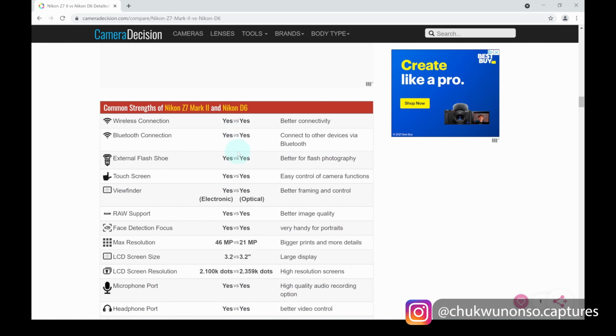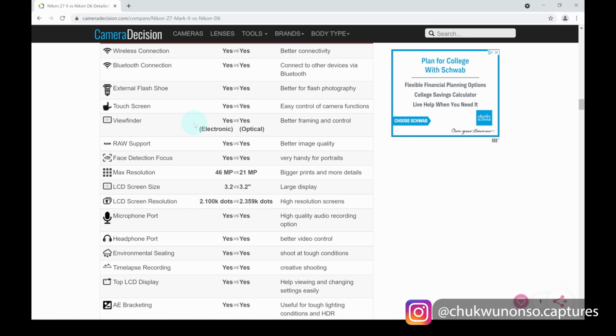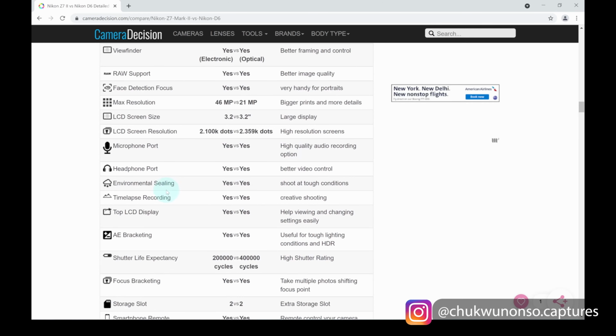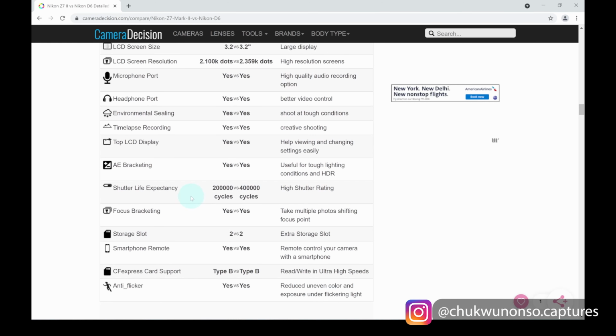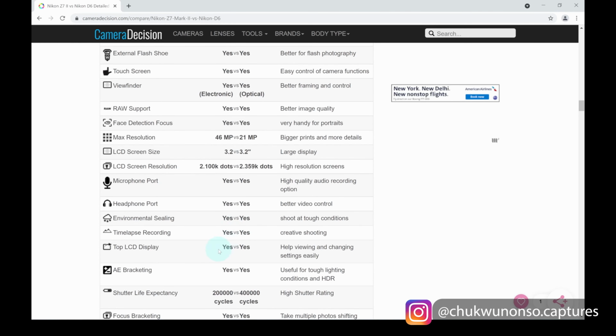And of course there are common strengths between the two, right? If you wanted to ensure that no matter which one you choose, you're getting certain things, then this part of the website is helpful. It might also spark some healthy debate between you and your photography buddies, so that you understand more about what you're getting yourself into. Wireless communication, Bluetooth, they both have that. Touchscreen, they both have that. Microphone port, if you're doing a little bit of video. Just a whole bunch of things. I'm not going to go through each one. I don't want to bore you guys.